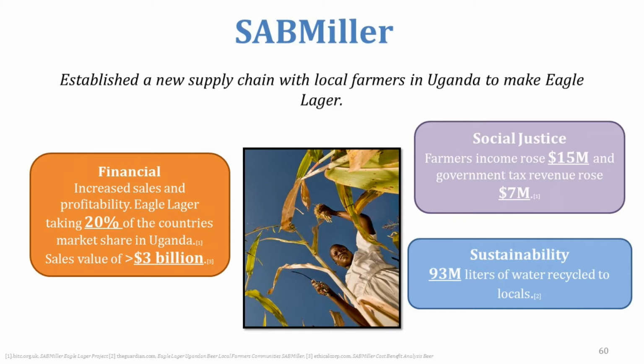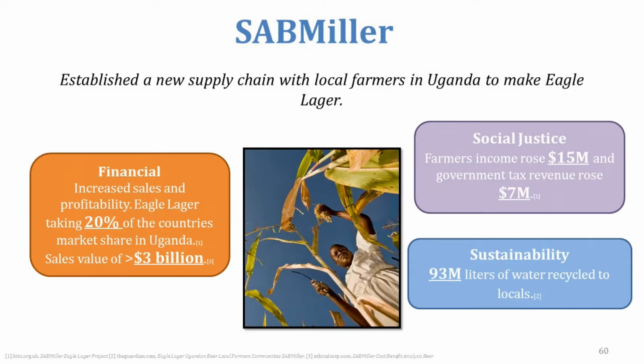And it took 20% market share of the beer in the country of Uganda, which had sales values of over $3 billion. This was a way of reaching out and engaging with the local community and finding ways, not just about the best cost savings, but how could we do better as a company in a country with these farmers who are really struggling? And by doing that, they gained a lot of consumer advocacy and brand value, and people were buying that, and it ended up helping their profit margins in the end.